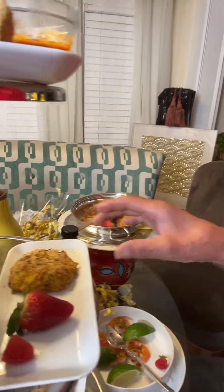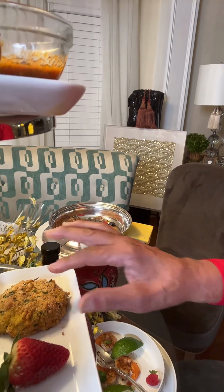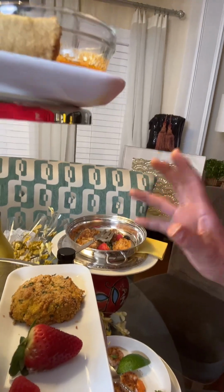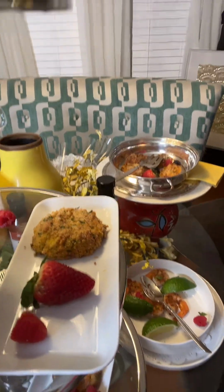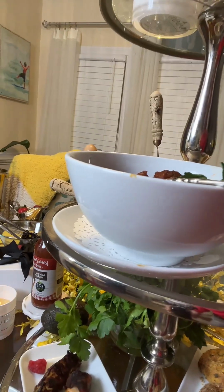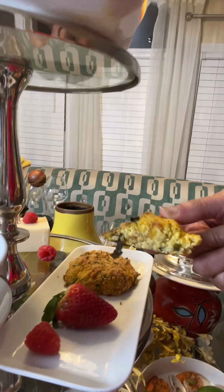Now these are macaroni and cheese rounds. They're actually balls. When you bake them, they flatten out and form like a moon head, like a biscuit. So it's actually a cauliflower mac and cheese. And they are incredibly good. I'll show you what they look like. You see? Cauliflower mac and cheese.